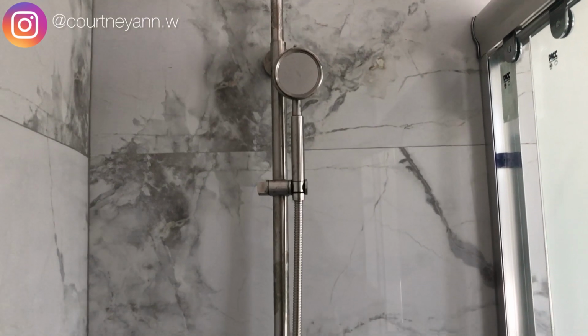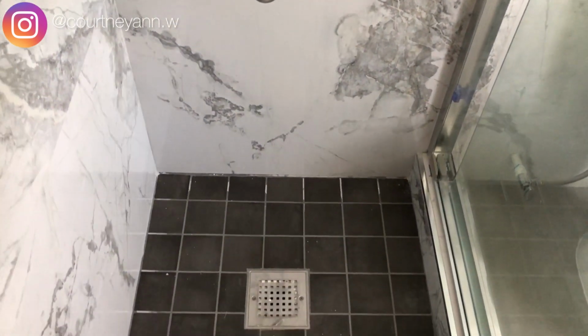We have stainless steel fixtures in the bathroom as well. As you can see, they are very modern, and they do cater for your different needs. So if one day you're in need of a shower, you can definitely do that. If you want to get more up close and personal, you can do that as well.